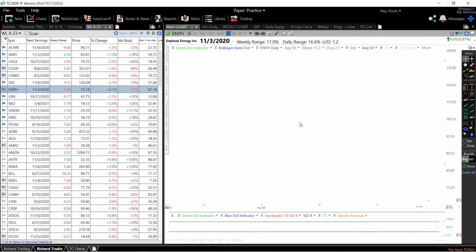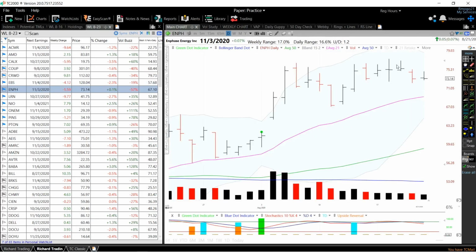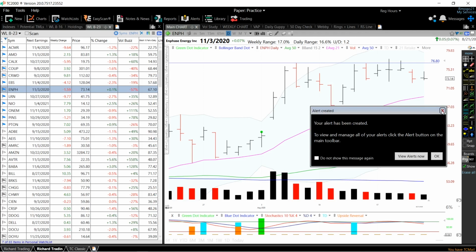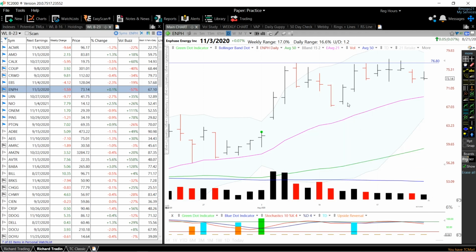And as for the entry setup, you can see that it's kind of forming the short consolidation. So I would draw kind of a horizontal line right here, set an alert right here, and enter if it breaks through that or potentially forms a green dot signal early next week.